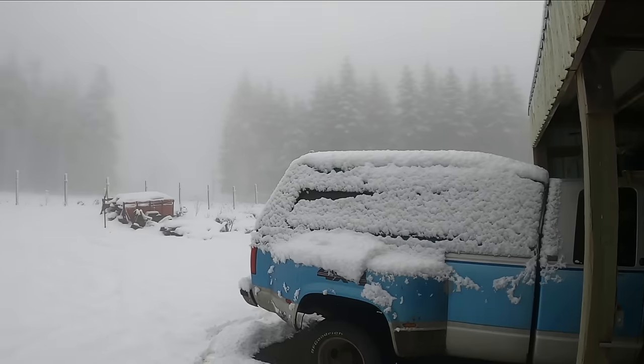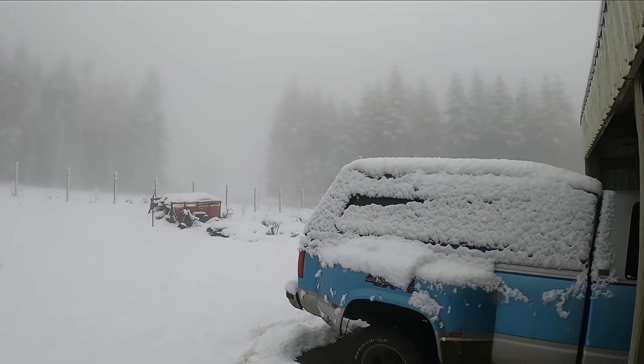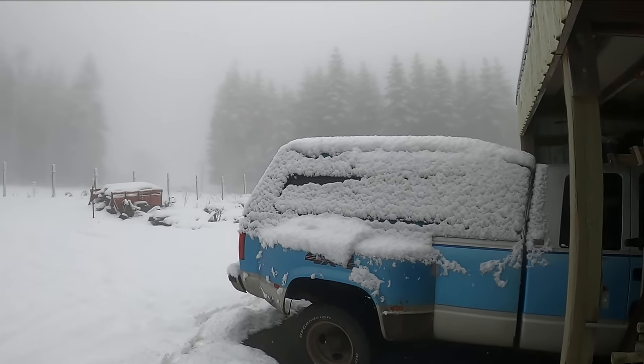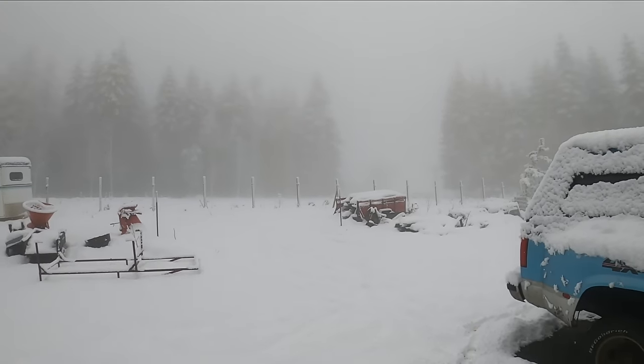Feels like I went backward in time. It's all nice and warm in town and no snow. It's still not freezing out, but it keeps coming down so thick, it's just building up.